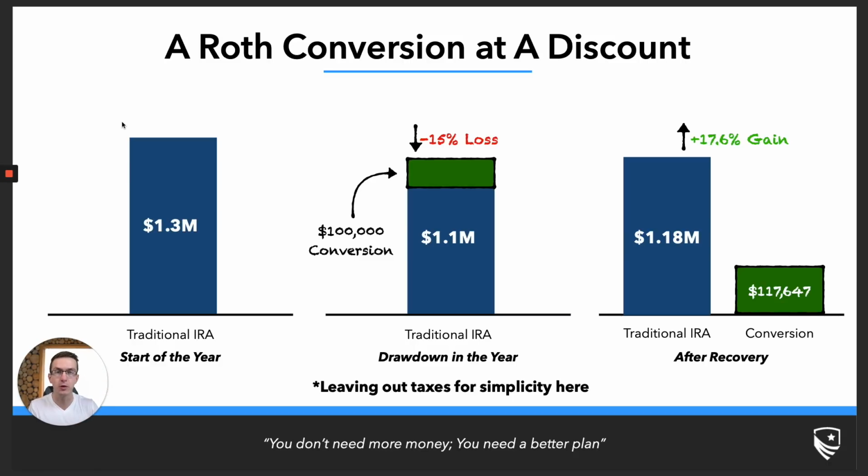Now you'll notice that we were at a 15% drawdown and the recovery needs 17.6% of a gain to get back to break even. That's because losses hurt more than gains help. If we lose 50% of our wealth, we need to make 100% to get back to break even. And so you'll always notice after a drawdown, it takes a higher percentage return to get back to break even. And so to get back to break even, we need to see a 17.6% gain within our investments.